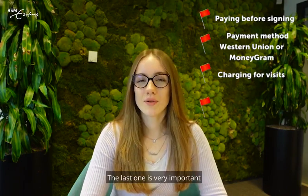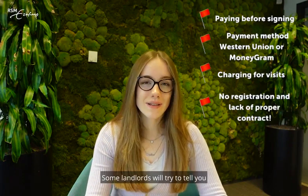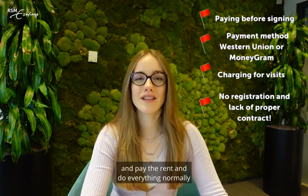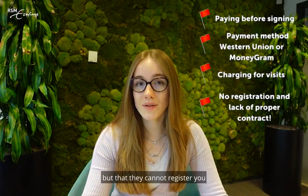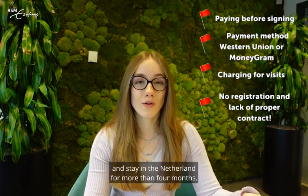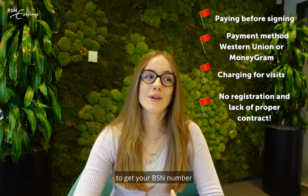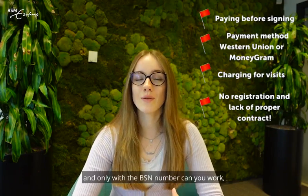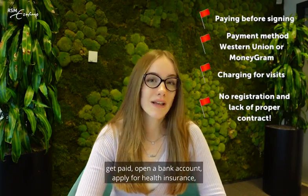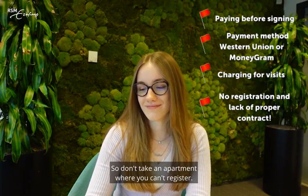The last one is very important, and that is that you should be able to register the apartment under your name. Some landlords will try to tell you that you can live in the apartment and pay the rent and do everything normally, but that they cannot register you, which is not good, because if you are going to study here and stay in the Netherlands for more than 4 months, you need to get registered at the city hall as a citizen to get your BSN number, and only with the BSN number can you work, get paid, open a bank account, apply for health insurance, all those things. So don't take an apartment where you can't register.